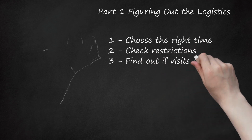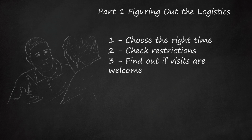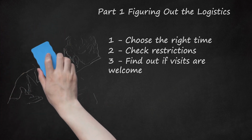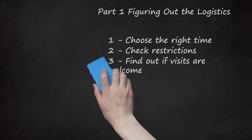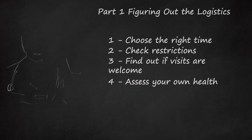3. Find out if visits are welcome. Even if there are no restrictions on visitation, some patients may not want to be seen while they recover in the hospital. Before you plan a visit, make sure that your presence would be well received. Check in with the patient or her family to see if she wants visitors while staying in the hospital. If the patient does not want visitors, be respectful of her wishes. You can always send a card or get well package through the mail or ask the patient's family to deliver it for you.